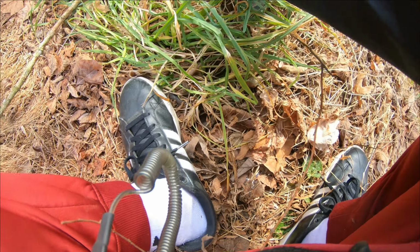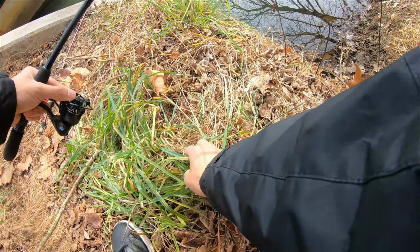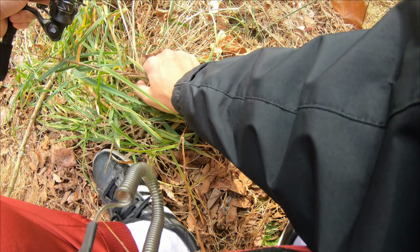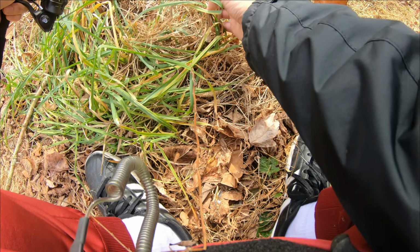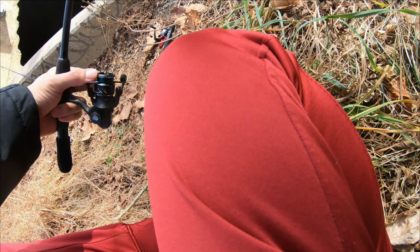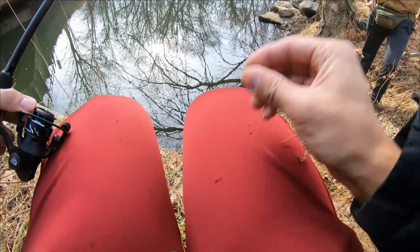Oh crap. Let's see. Did it drop in the water? I didn't hear a splash. There's no ripples in the water, so it didn't fall in the water for sure. Not yet, at least. It should have landed here. Oh, shoot, I see it. Oh my gosh. The fish is definitely gone.